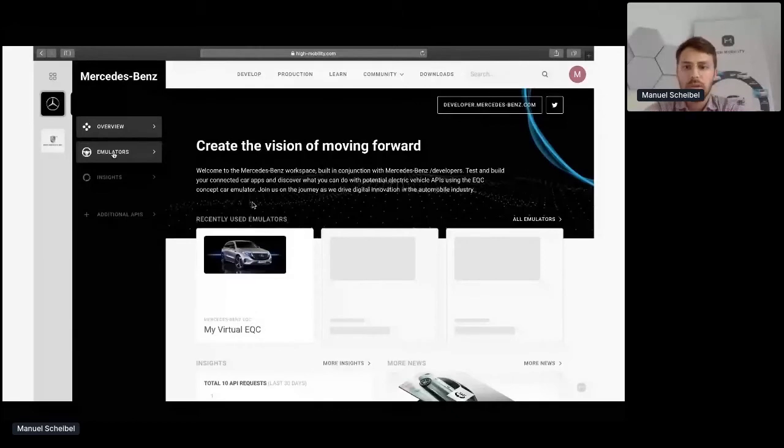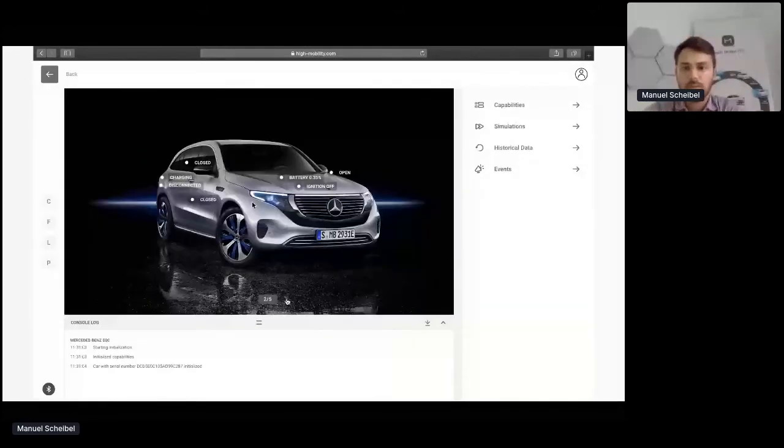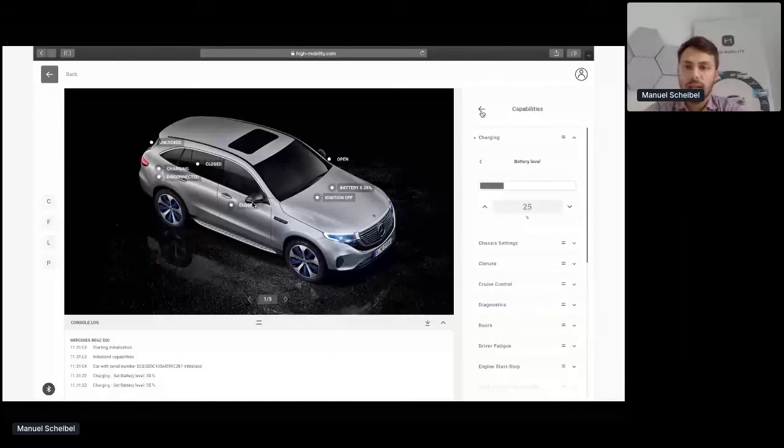I just opened a car emulator. So that's a virtualized car from a developer perspective, like a car next to you. So quite an easy entry to test with car data with virtual vehicles. So you can consume this mock data we provide into your own system, into your own backend or own application, and do your first prototypes.